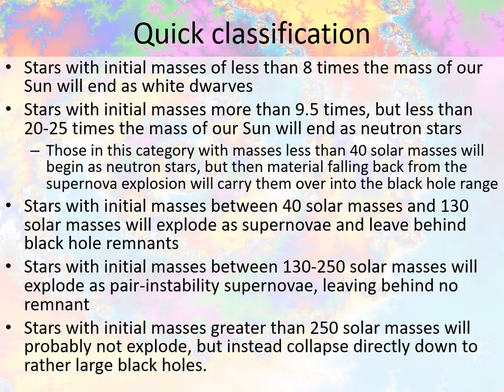However, anything between about 20 to 25, up to about 40 times the mass of our Sun, is eventually going to become a black hole due to material fallback after the reverse shock from that supernova drives more material onto the neutron star and eventually carries it over something called the Oppenheimer-Volkoff limit and collapses it into a black hole.